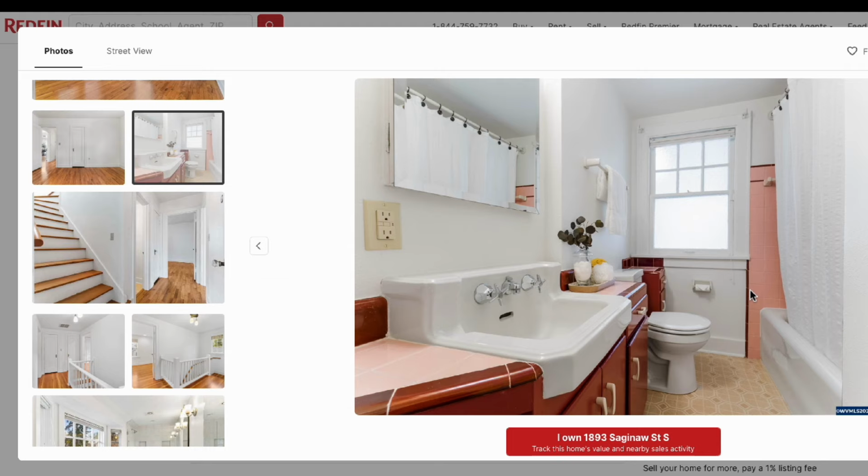Cute bathroom. I dig the pink. I dig the maroon, and I absolutely love this old school sink. And for all of my babes out there who love taking baths, I am your people, and I can tell you that these original cast iron tubs retain the hot water temperature so well that you can sit in there for like an hour and not have to refill.